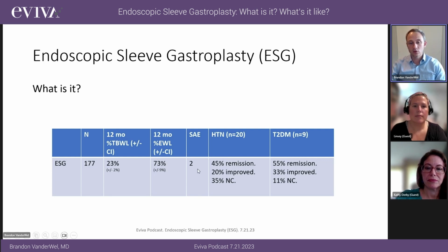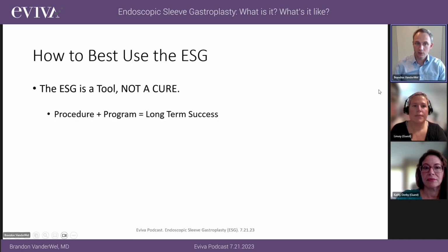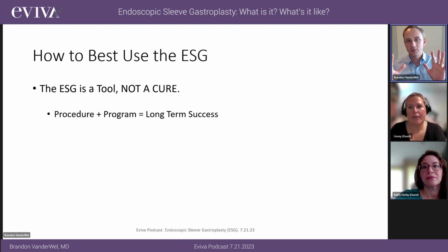The adverse events were low, 2%, and we had great remission and really good improvements of hypertension and diabetes, which is always the goal. So how do you best use the ESG? It's a tool, it's not a cure. We tell people it's a procedure, it's the program working together for long-term success, because the tool is just a tool. You need the skills to get the most out of the tool and to maintain it long-term.